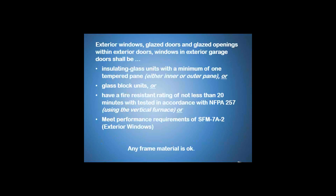Because of the first bullet, one pane tempered, that is sort of an easy prescriptive way to comply. That is the way that most all window manufacturers have chosen to use, because you'll see here that the code is silent on frame type, so any frame type is okay. It's all about the glass.